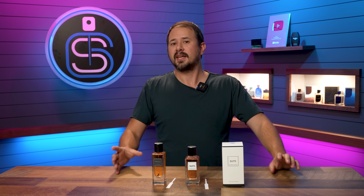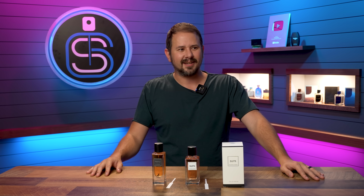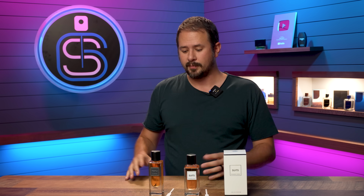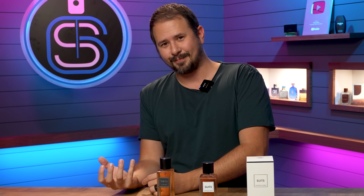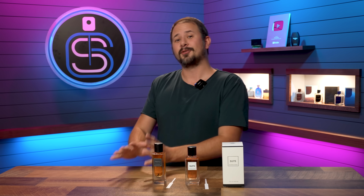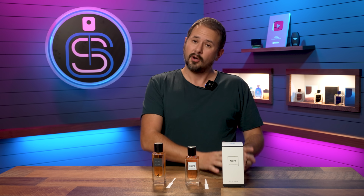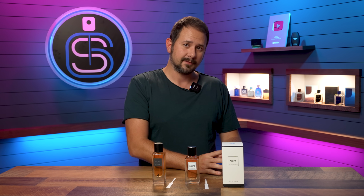So while there is that difference, it's not like a night and day type difference. It's just, if you were going to say what is the difference, that would be it. The Tux has a little bit more of a zingy spiciness and woods, and then more amber vanilla over here with Suits. And as they dry down, that's pretty much the difference.